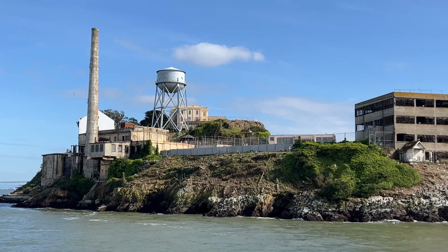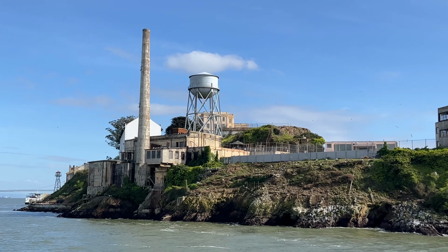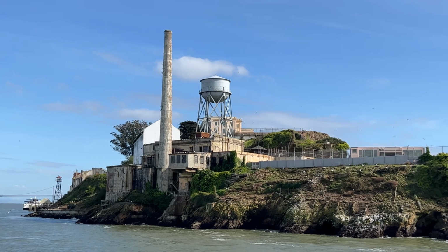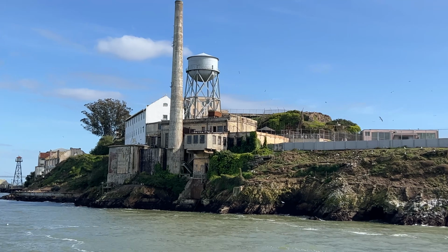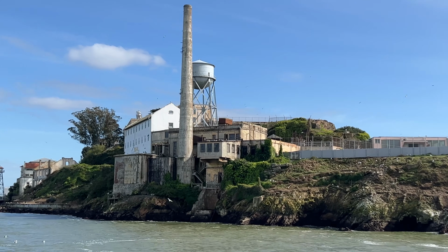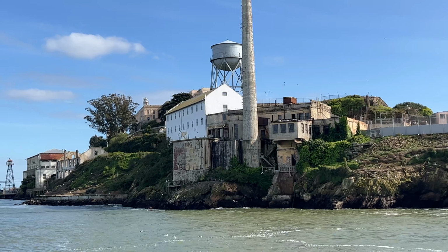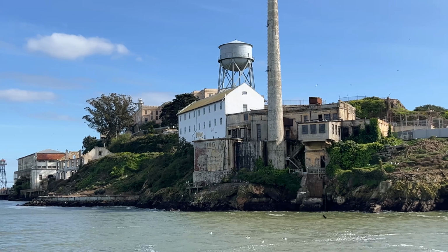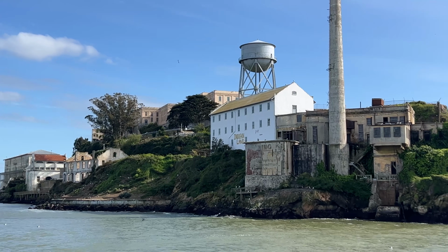It started out as a military post between 1850 and 1933. Then it became Alcatraz as we know it, the prison. In 1973, it became a public landmark and was open to tourists. It is really an interesting and fun place to tour. If you have the time, bring your good walking shoes and a bottle of water and enjoy.